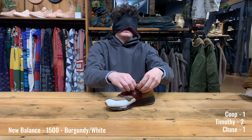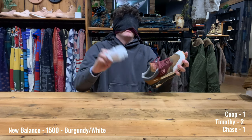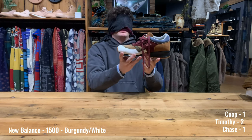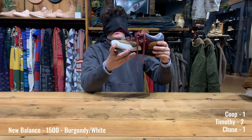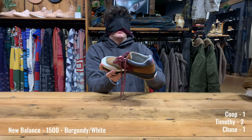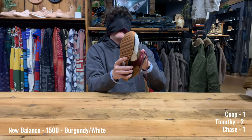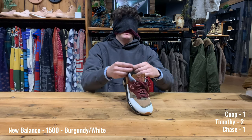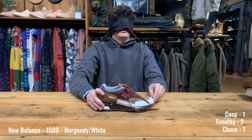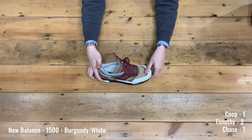Okay. And I'm trying to see if it has these little plastic bits up here. My first thought was that it was the Sea Salt 997, the white one. But also now I'm second guessing that because this feels kind of stiff through here. And I don't actually feel anything on the side. There's a little something here, some sort of embroidery or text or something. Yeah. Puzzling. I don't know. It has kind of the stance of the 997.